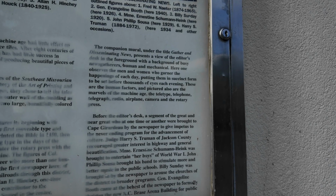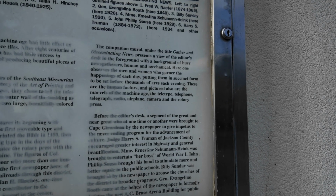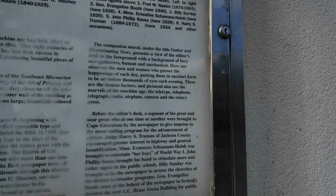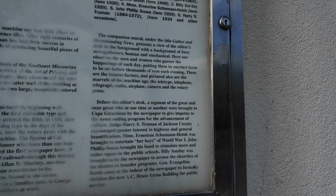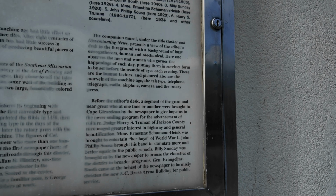Here, one observes the men and women who garner the happenings of each day, putting them in succinct form to be set before thousands of eyes each evening. These are the human factors, and pictured also are the marvels of the machine age, the teletype, telephone, telegraph, radio, airplane, camera, and the rotary press.